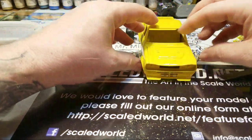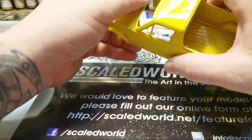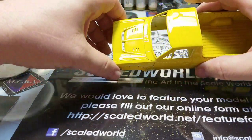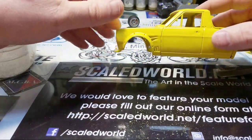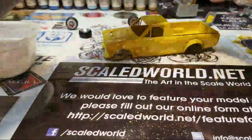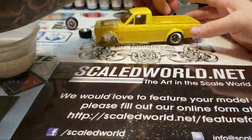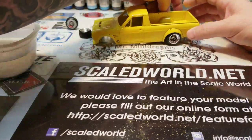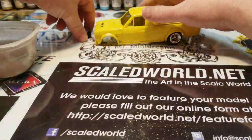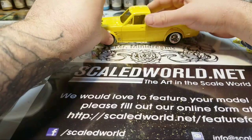What do you think? There she is. Nice. And then here's a mock-up of what it will look like on the wheels. I played around with the mock-up three or four times this morning before we went on the video.